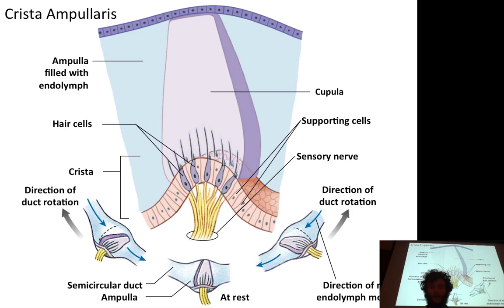And when you're moving through one of those planes, when your body is accelerating through one of those planes, like this, or what would the other one be? Maybe like this. You are sloshing the endolymph that's in that membranous labyrinth through that tube. And that fluid is going to push on the cupula, tipping the cupula over, and with it knocking the stereocilia just to the side just a little bit, just enough for the potassium channels to open up and depolarize that cell and send a signal to the brain. So it can tell you the direction of the duct rotation as well, depending on which way it's tipping.